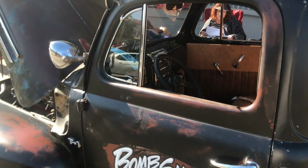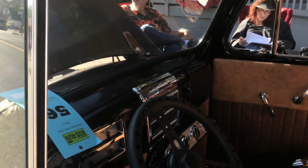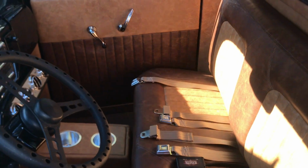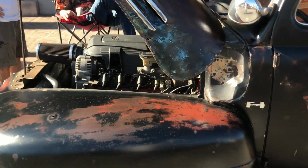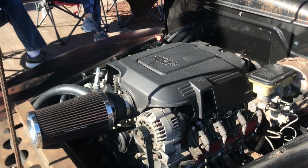Look at this interior here. The patina is great on the truck. His interior though is just amazing. It says a lot inside. Really beautiful. Got his spotlight. And what does he have under here? Look at this. A lot going on here.